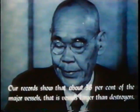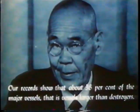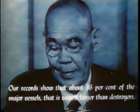Our records show that about 36% of the major vessels, vessels larger than destroyers, were lost to the United States submarine.